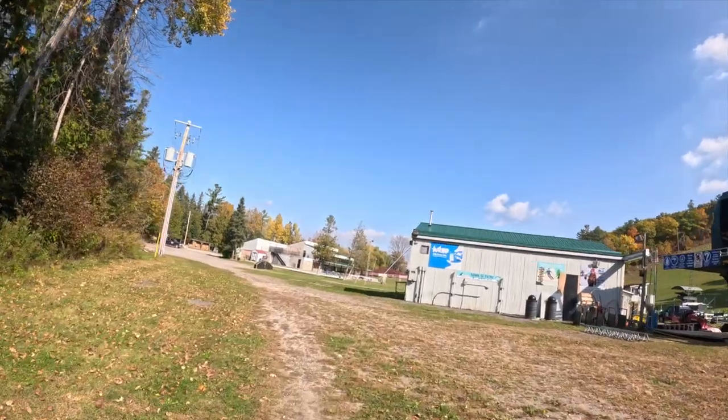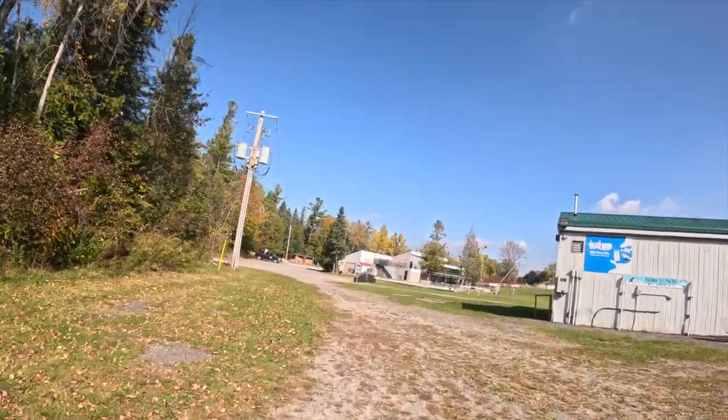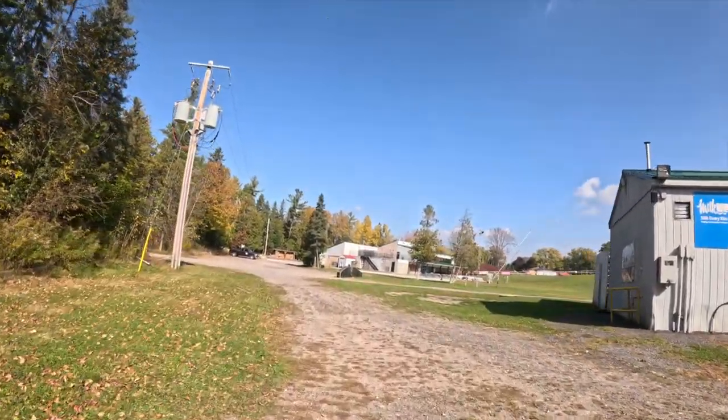There we are, back at the bottom of Batawa Ski Hill. I was just gonna call it a short ride for today.